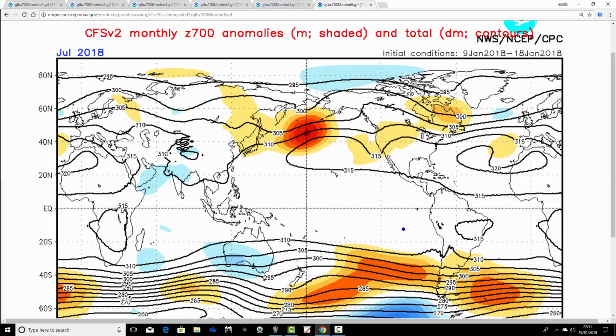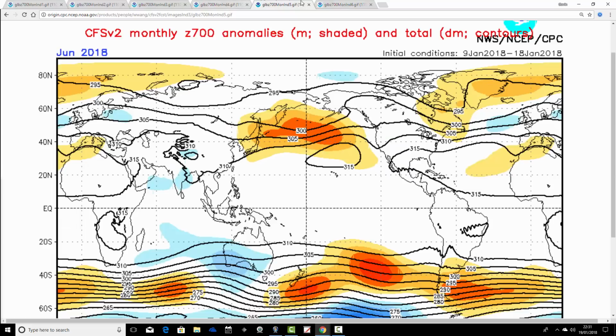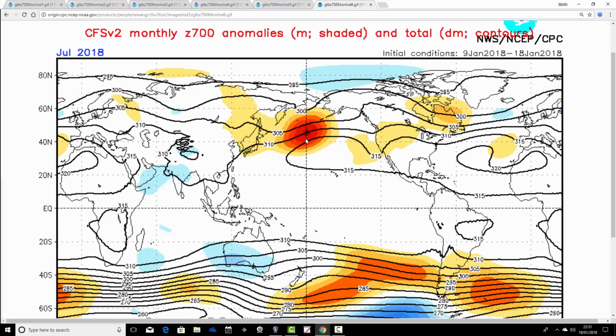The middle month of the summer, high summer essentially, looks, well, it's a weak signal, but it does look a bit unsettled, really. Got above average heights down to our southwest, below average heights in the Atlantic, and the jet stream presumably is coming through a bit like that. But it is a very weak signal in July, certainly not as strong a signal as we see for May and for June as well in July.